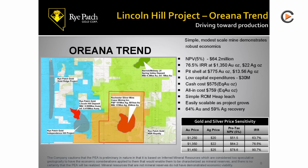It's a heap leach only silver mine. Produces between 4.5 and 5 million ounces of silver annually. It comes from a heap leach with a Merrill-Crowe system, so a real high component of silver. This is Barrick's advanced project called Spring Valley. It's a joint venture between Barrick and now the defunct Midway Gold. But it's about a 3 million ounce gold property.